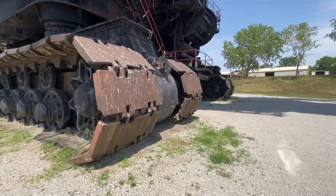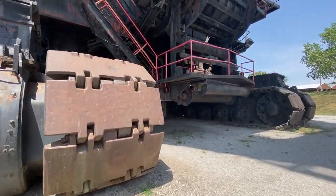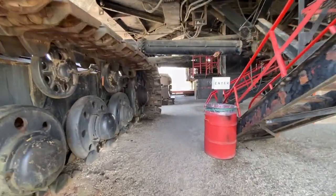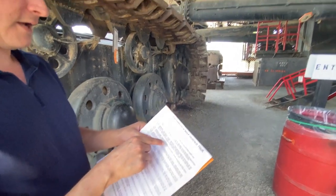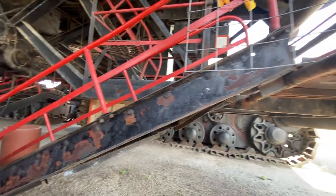There's number five. So, found number five. Okay, it says enter here. Double along the pit at 1/5 of a mile an hour. Each pad weighs 2,000 pounds.